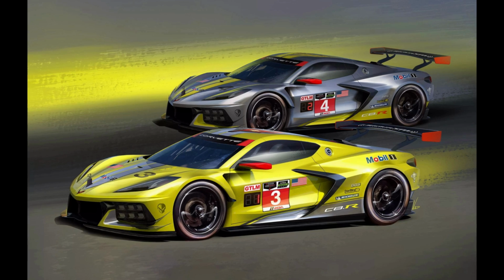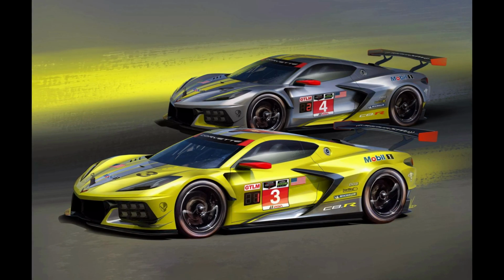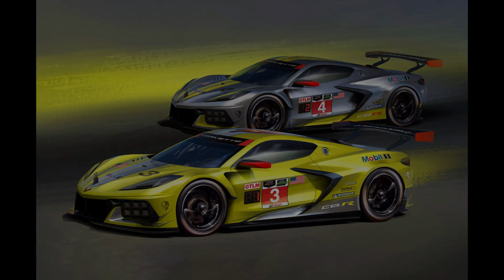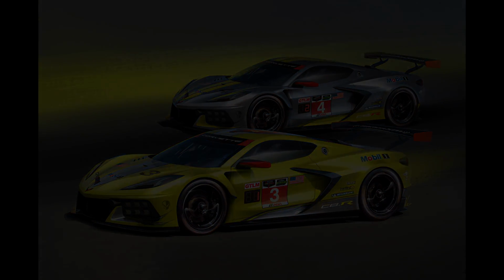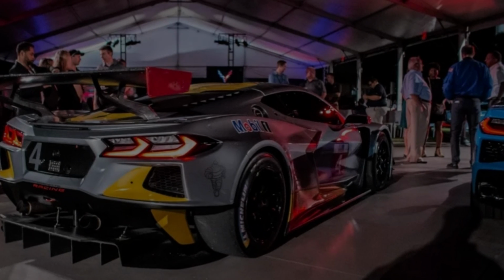We are going to have to wait until January for the Rolex 24 at Daytona to see how the C8R performs on the track. I have a feeling it's going to be a freaking monster because the C7R was always able to eat up the competition as well. I'm sure the C8R is going to be just as good, if not better.